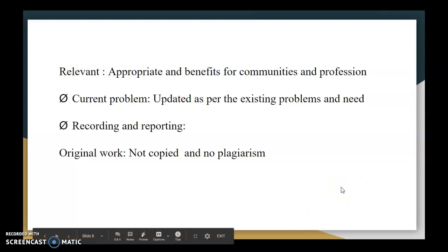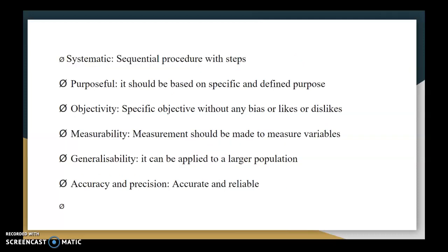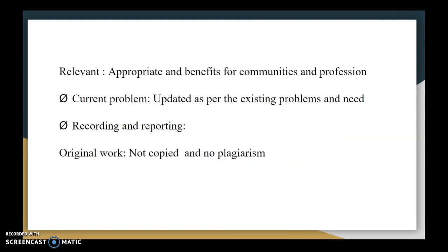If you want to make your research a successful one, all these characteristics are essential. It should be verifiable, empirical, logical, controlled, analytical, systematic, purposeful, objective, measurable, generalizable, accurate and reliable, and relevant to your discipline. Current issues should be discussed. Recording and reporting, that is proper documentation, is essential, and it should be an original work.